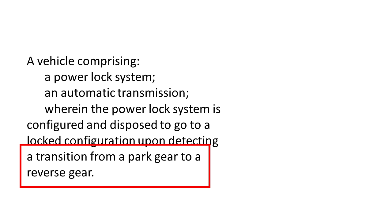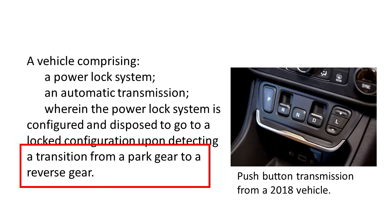But we have even more problems. Take a look at this vehicle here. This is a newer vehicle than what was shown in the video. It has a push-button transmission. What's that mean? Well, with this push-button transmission, I can go straight from park right to drive. I do not have to go through reverse to get to drive with this setup. So here is another way to beat this claim.